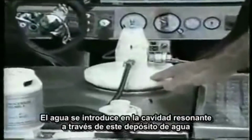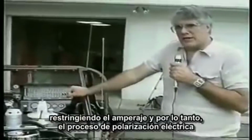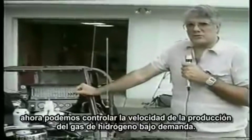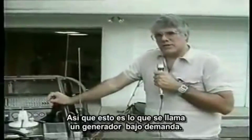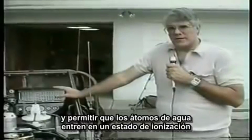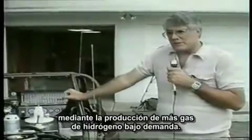Water is fed into the resonant cavity through this water tank, and as such, we expose the water to a very high intensity pulse voltage field and restrict the amps, and therefore the electrical polarization process allows us to release the hydrogen economically from water. By attenuating the amplitude of the voltage field, we can control the rate of production of the hydrogen gas on demand. So this is what's referred to as a constant demand generator. We can also allow the voltage amplitude to increase to a higher level and allow the water atoms to go into an ionization state, which gives us the ability to produce a higher energy yield by producing more hydrogen gas on demand.